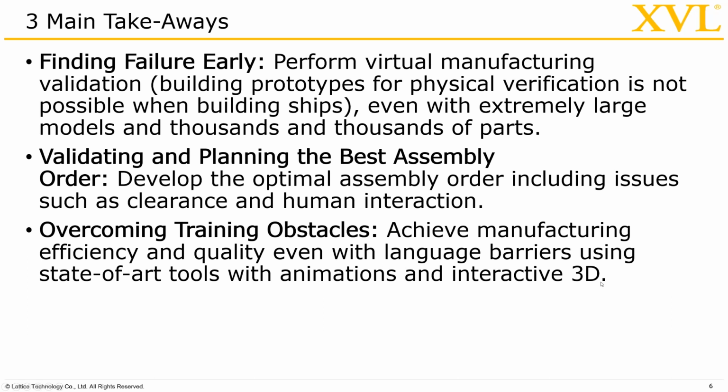The way they do that is using our assembly tools and using XVL to process their model data into a usable size that enables them to run various validation tests on their assembly. So we'll show you how they do that.